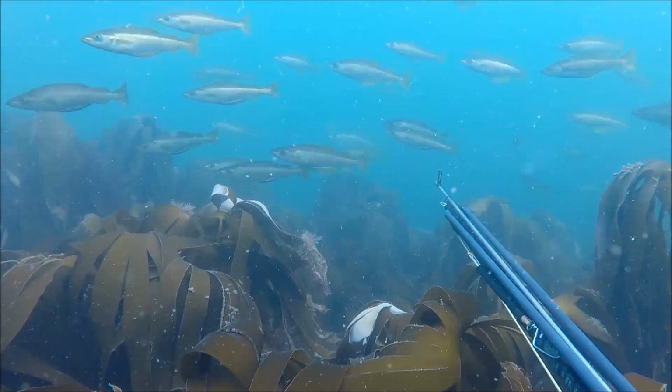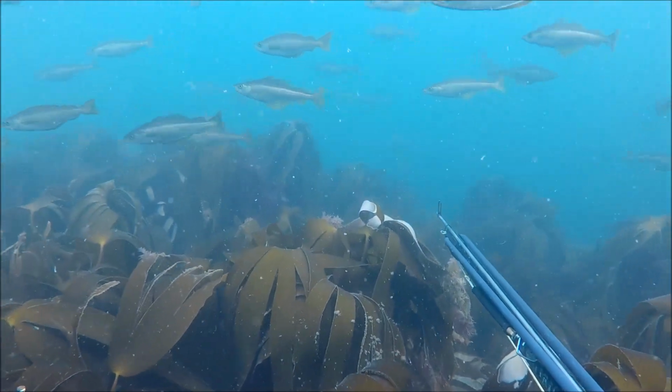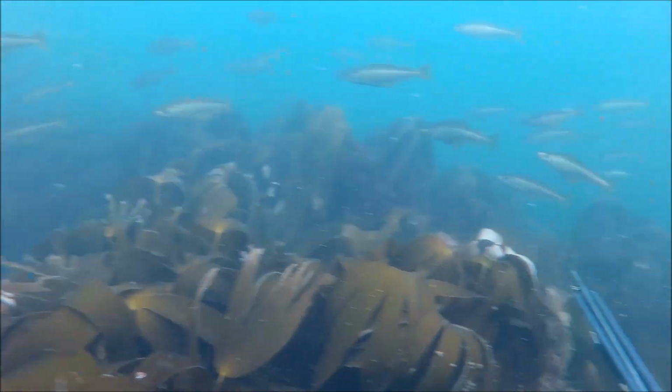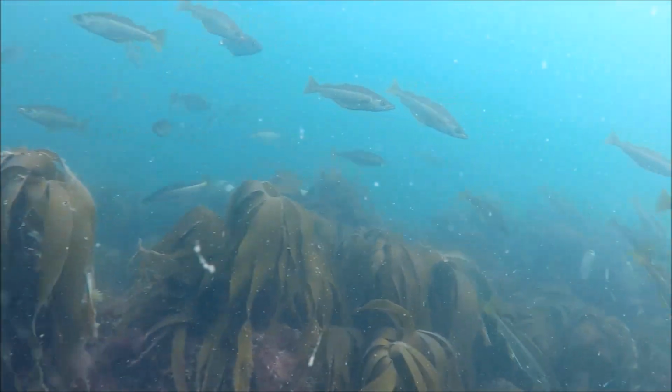But it's these kind of marks where there's a steep drop off onto flat sand where you do tend to find those larger pollock. And after about 10 dives, I had started to see a few just hanging at the back of the shoals. And right at the end of the session, I dropped in and a big pollock cruised in straight away.